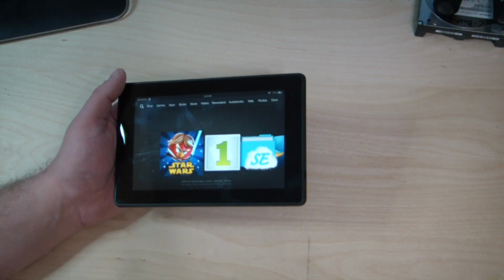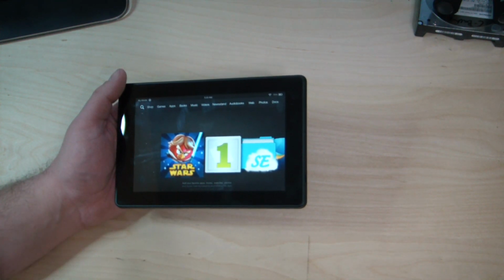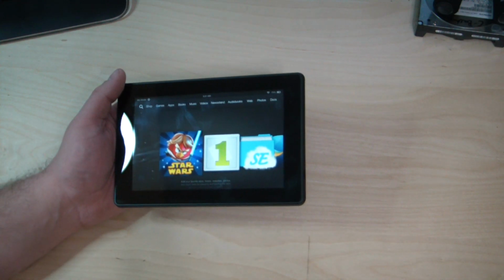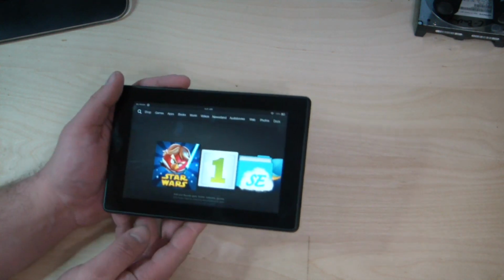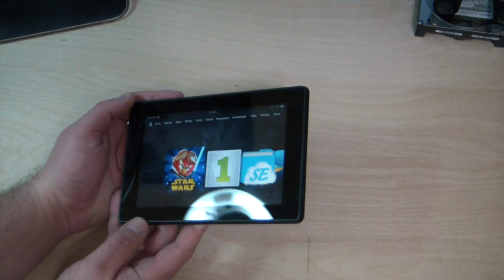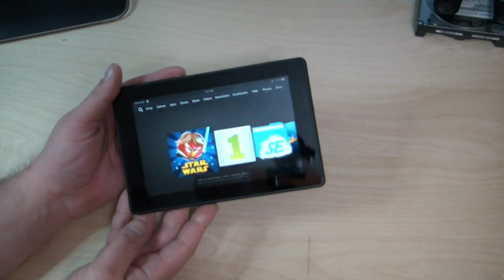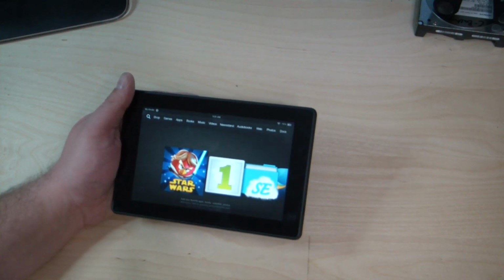So this one doesn't have any options like a light sensor, compass. It doesn't have a lot of things that I would like to see in a tablet. I mean, the biggest thing is a camera, at least in the rear, so you can snap photos once in a while. I mean, especially when every other tablet has one.